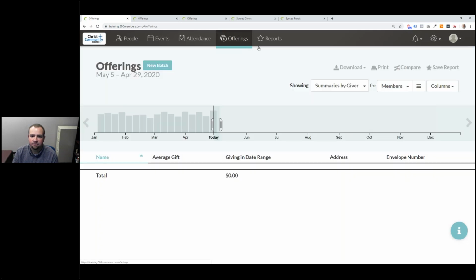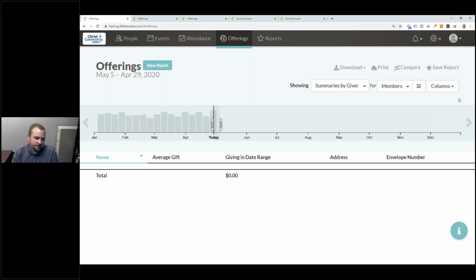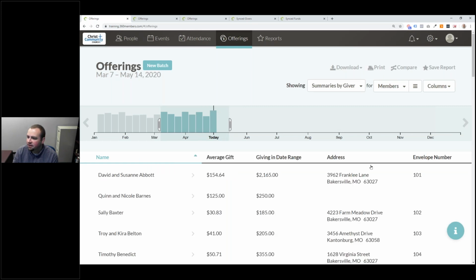If I go over here to offerings, I have this column view. This column says you can include or exclude pledges. So if you don't want to show that, and it depends on who you're printing this out for, you can just hide those totals. And pledges can be excluded from contribution statements too. So you have that option of whether you show it or not. And let me just, yeah, here we go, so that you can see some data in there.